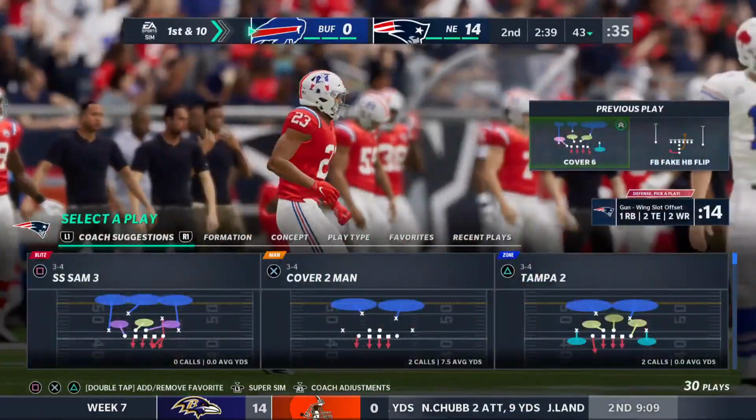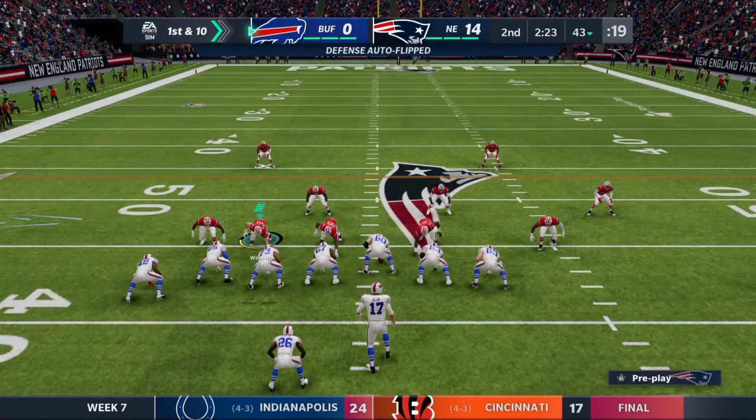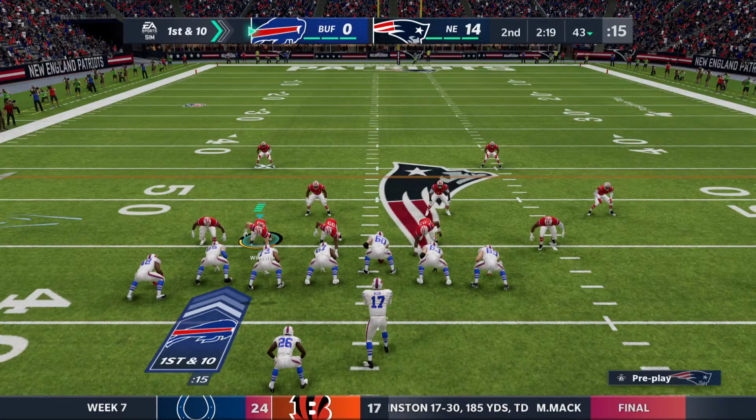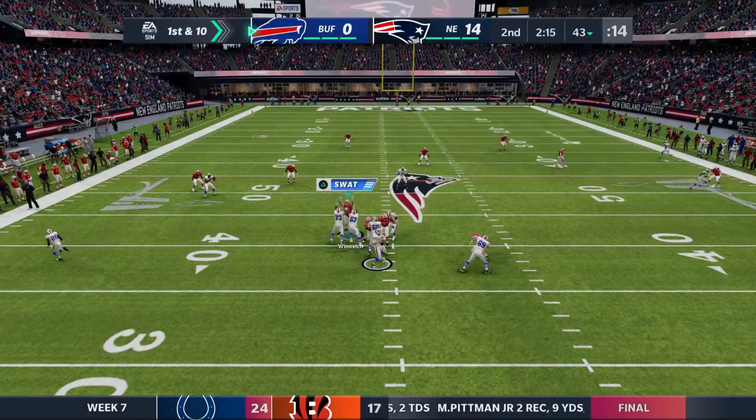Well, that was big right there because they're in the bottom 5 in the league in converting on 3rd down. They needed that pickup in a big way. There were 2 things they said they wanted to win in this game: one, the turnover battle, and the second, 3rd down conversions. So they got one there.